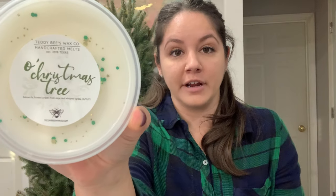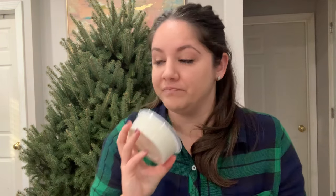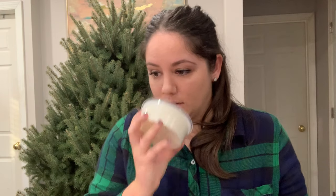Next is Oh Christmas Tree. This is balsam fir, frosted juniper, fresh sage, and whipped vanilla. Love me a tree blend, so I'm sure this is going to be one I really enjoy. Okay. And I was watching Lexi from Two Quick Wicks, and she was saying that this is very similar to Under the Christmas Tree from Bath & Body Works. I believe I have had that candle before, but to be honest with you, I can't recall what it smelled like, so I can't agree in that sense.